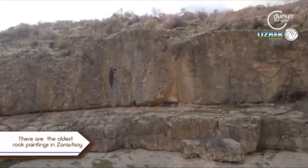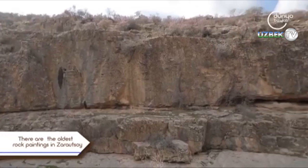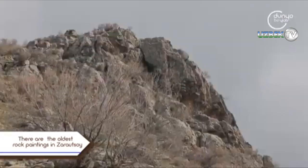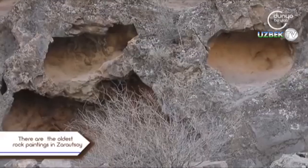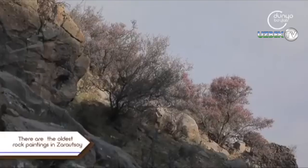The reason why the Surkhan Darya oasis has long been a convenient place for people to live is due to its geological location. Due to this location, its climate is temperate.